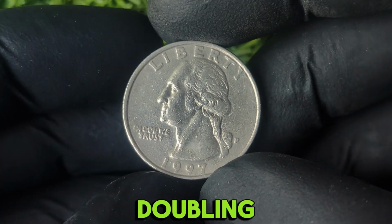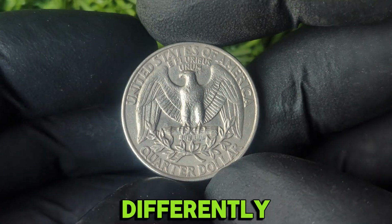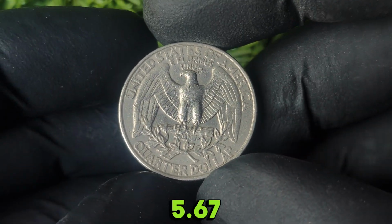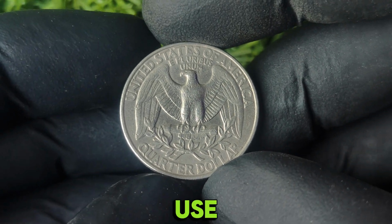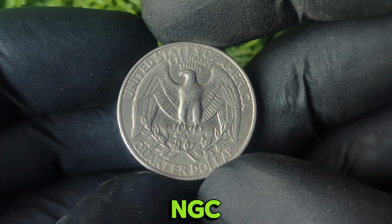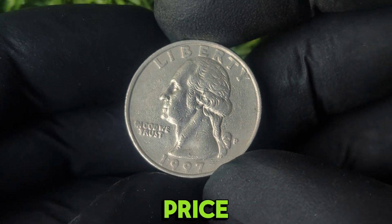Look for doubling, minting errors, or anomalies. Wrong planchet coins will weigh differently. Standard is 5.67 grams. Check for off-center strikes or clipped edges. Use services like PCGS or NGC. Auction houses or trusted numismatic dealers will get you the best price.